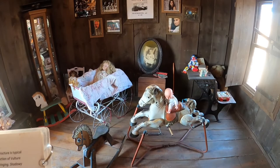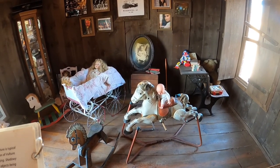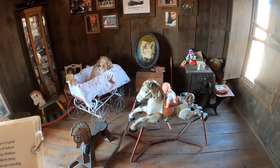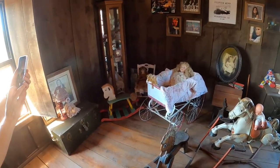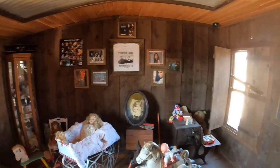What else do we have in here? I wonder if the shoes are the ones that are on the doll. I don't know. That's all it has listed as far as haunted stuff in here.